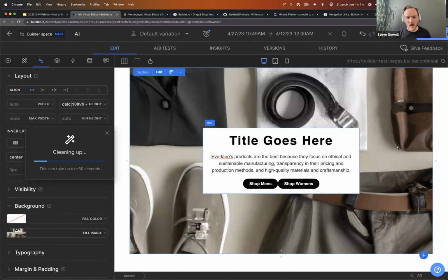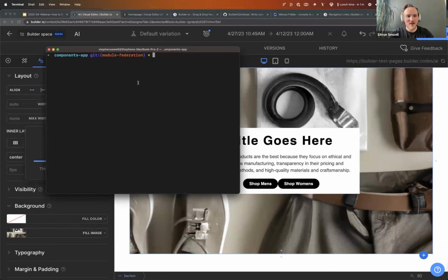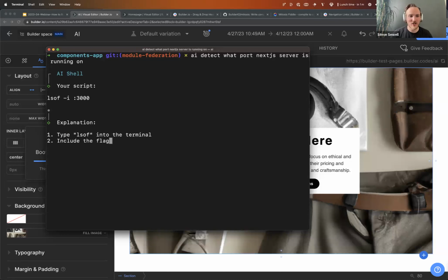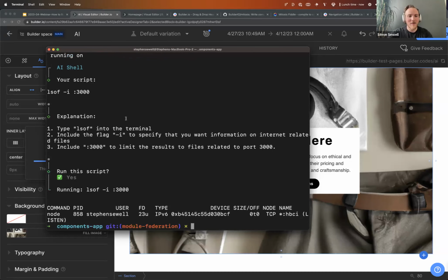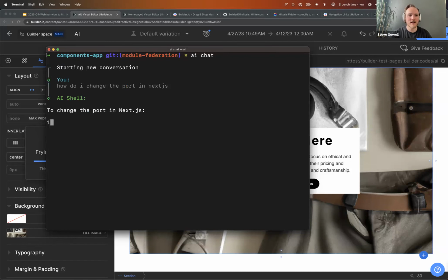I will mention we make other AI projects, like one really funny, interesting one we make is this thing called AI Shell. This is totally open source. This is where you can literally ask AI whatever you want. Like I asked this the other day, detect what port Next.js is running on. It'll generate shell scripts and explanations and allow you to run the commands here. The other thing you can do too is just chat here. In this example, like, how do I change the port in Next.js?